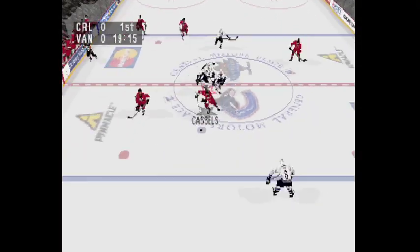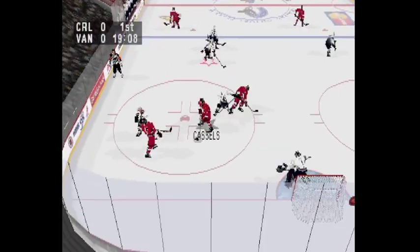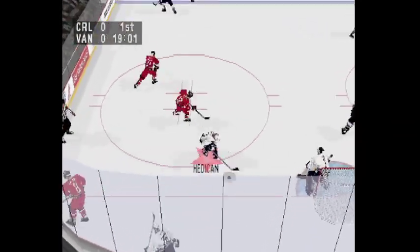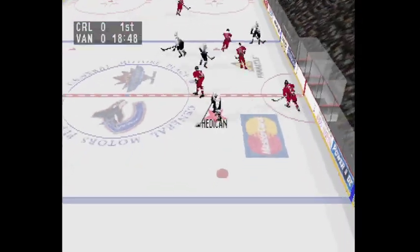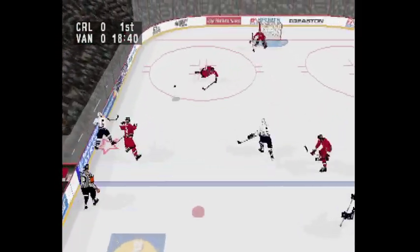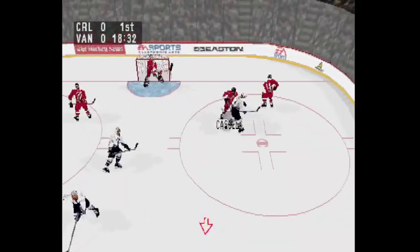Castles wins the draw cleanly. He is checked. He shoots! McLean gets it. Intercepted. Hedeken gets hit. He passes it at center. The puck's knocked loose by Haller. Passed across by Hedeken. Sanderson shoves O'Coin. Stick save by Burke.